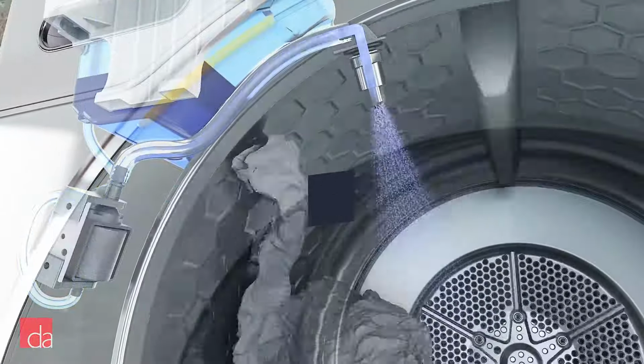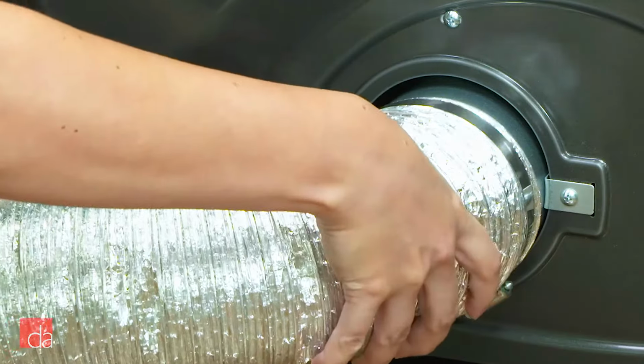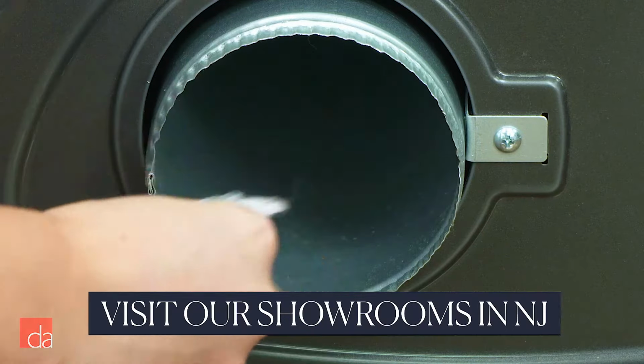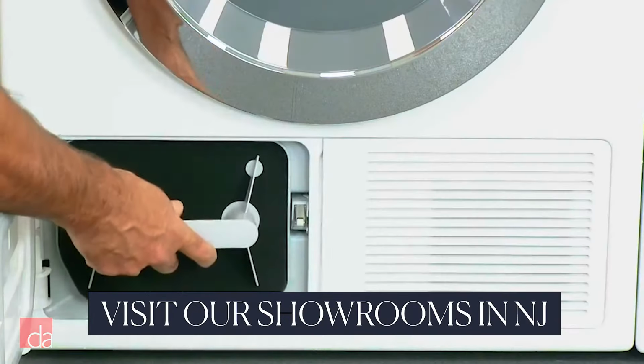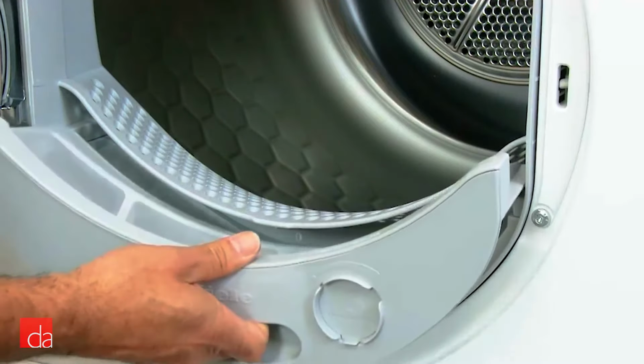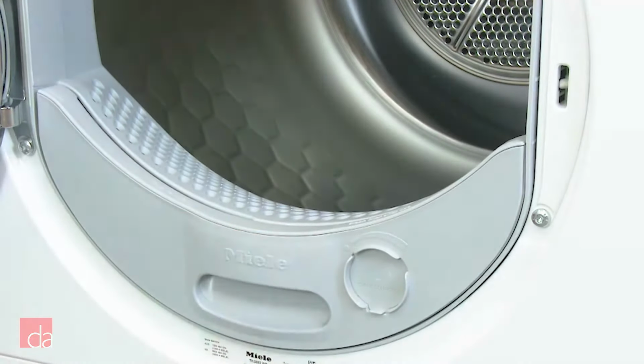For maintenance, you don't have to worry about clogs in the vent that runs outside. Those can be a fire hazard, so you have to do a yearly check with a traditional dryer. With a ventless one, there isn't any vent, so you don't have to worry. You just have to clean out the regular lint trap after each load.